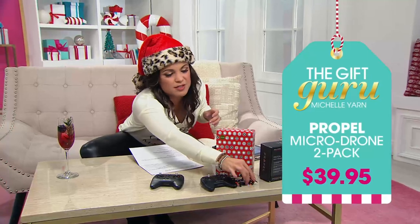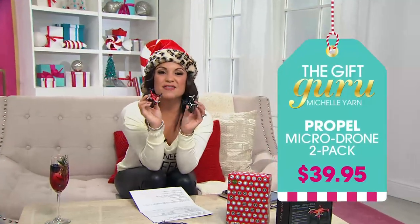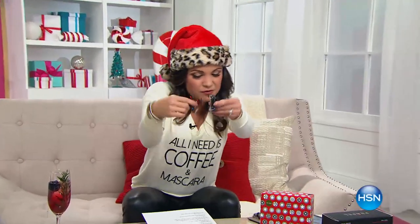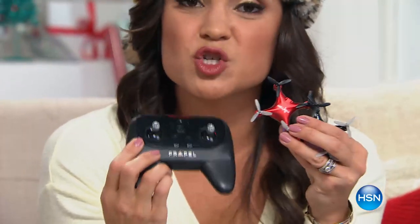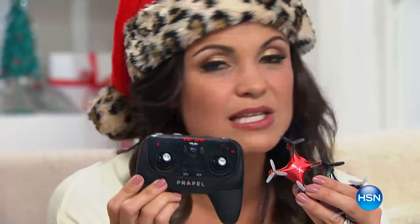These are the drones. They're so teeny tiny, but they're the coolest thing. They go up into the air, they do stunts, they do 360 degree flips and loops. There are three speeds for this, so this type of drone is perfect for anyone who's a novice. For the younger kids who are still learning, there's a training mode on here and three different speeds, so they can easily figure it out.